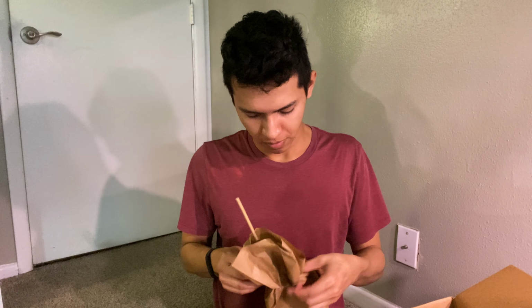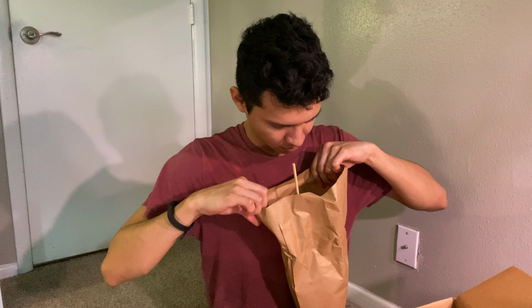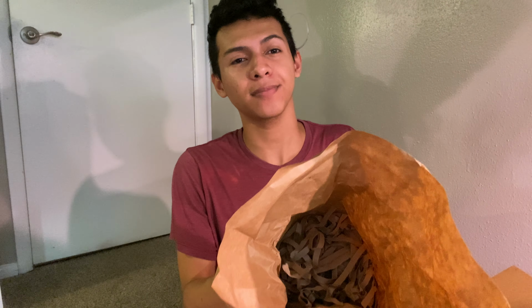So, please do not do this. Do not use a knife. Get scissors. I am so dumb for using a knife. Especially if you're a minor, do not use a knife. Use tijeras, scissors. Okay, so just use scissors. Don't do what I did because I'm so dumb. Okay. It has paper.